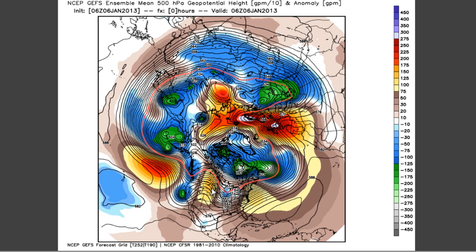And by looking at this, we can see ridges and troughs in the jet stream. So this kind of shows us where the cold and warm air is going to move and what areas of the country it's going to affect. And based upon how these warm areas, or also high pressure areas it could be called, set up, dictates where the weather is going to be in different parts of the country. And these are called teleconnections.